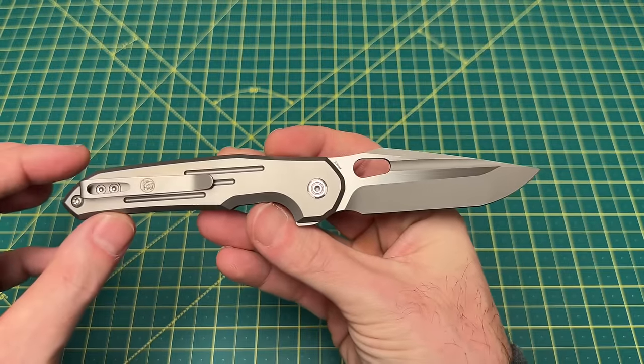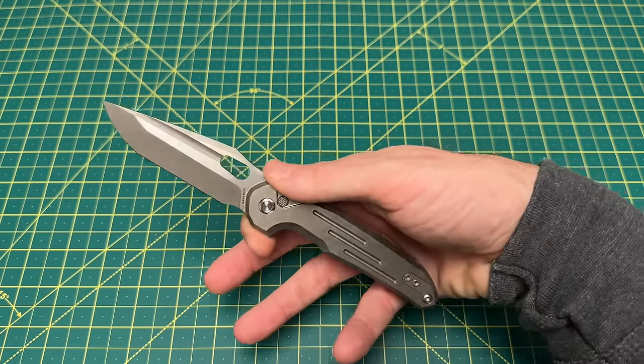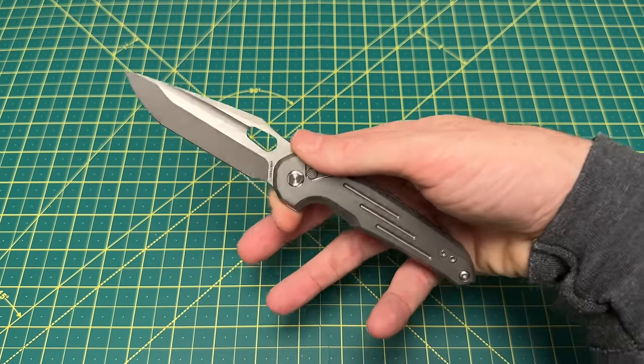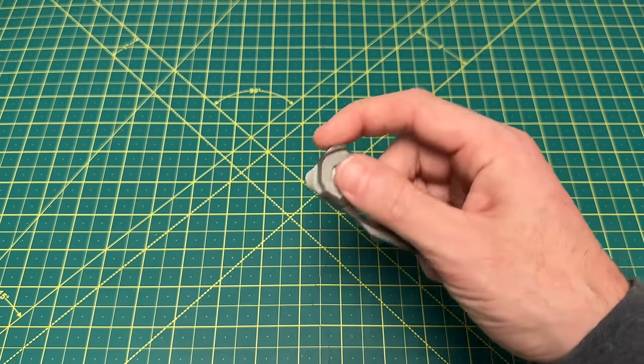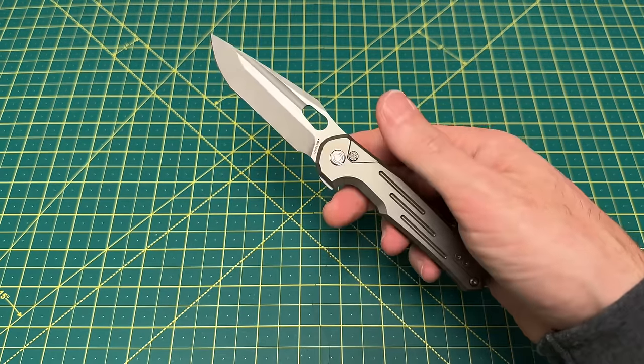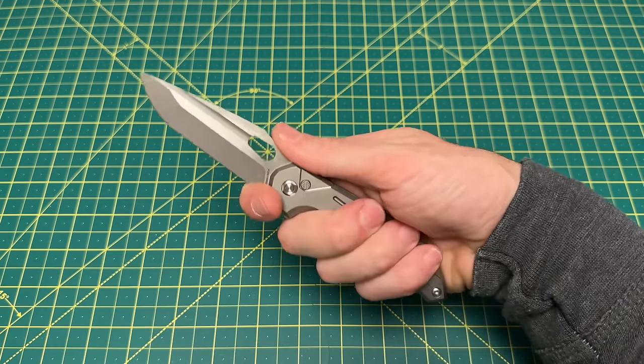This is the Thunderbird Ti. And it's technically not called the Mini. It's technically just called the Titanium Thunderbird. But it is a little shorter than the regular Thunderbird. I don't have another Thunderbird within arm's reach of me, or I would do a side-by-side comparison, but you'll have to take my word for it. But it feels great in the hand.